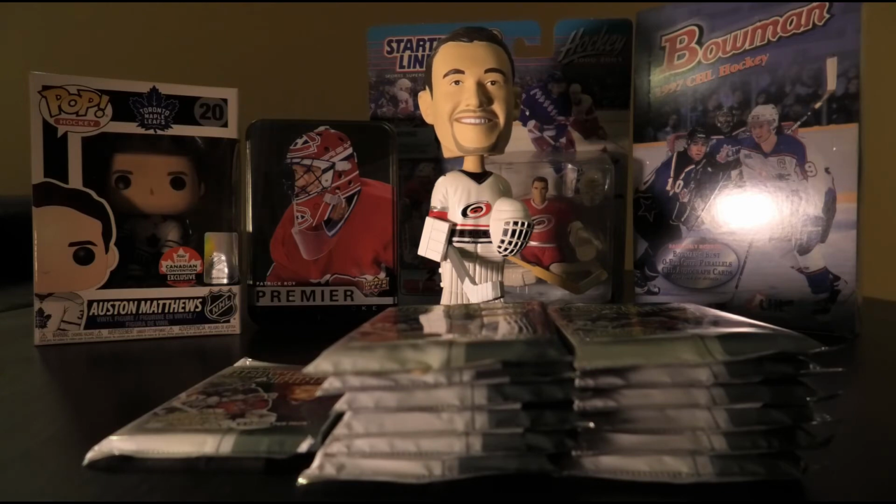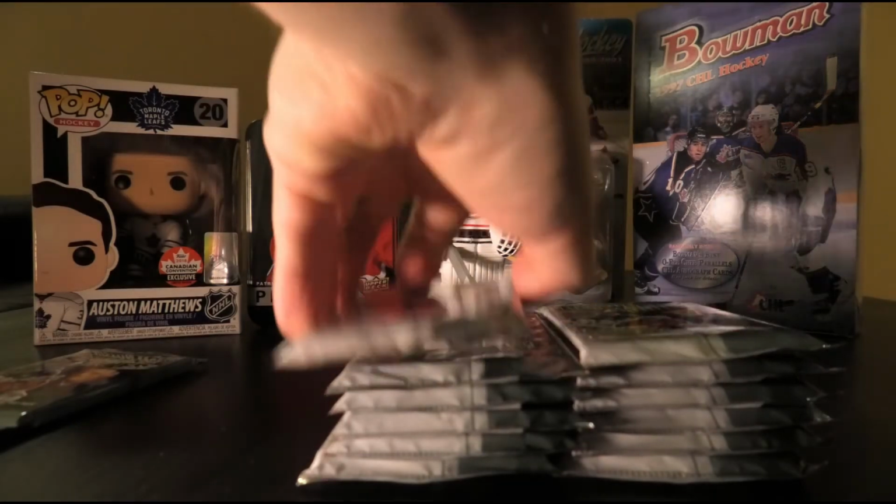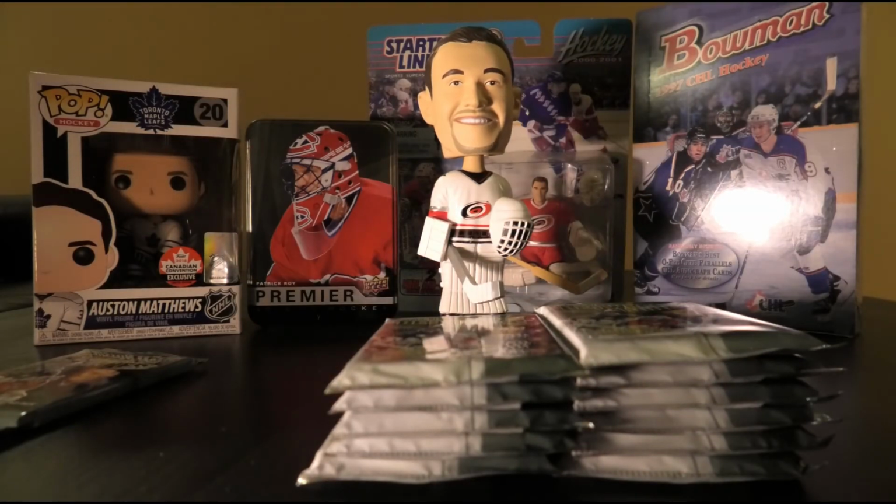Yes, this one's a memorabilia. We'll save that to last. Didn't see what it was other than the fact that it was a memorabilia card. That's all I saw. Okay, next pack is all base. Okay, we've got an autograph in this next one.